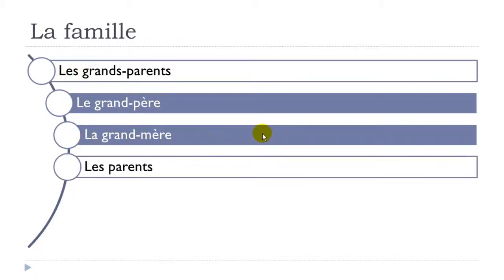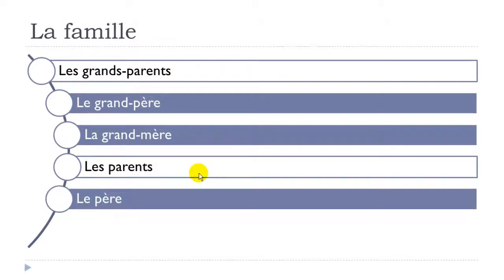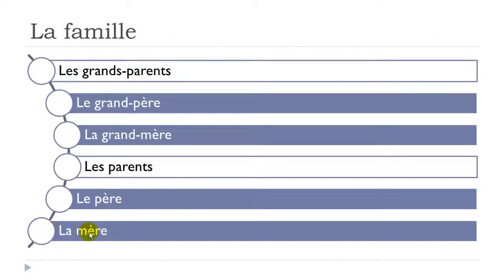Okay, so let's see now the parents. Les parents, le père, the father, la mère, the mother. Okay, so les parents, the parents, le père, la mère. Alright, so till now, I think that it's not really difficult to remember.